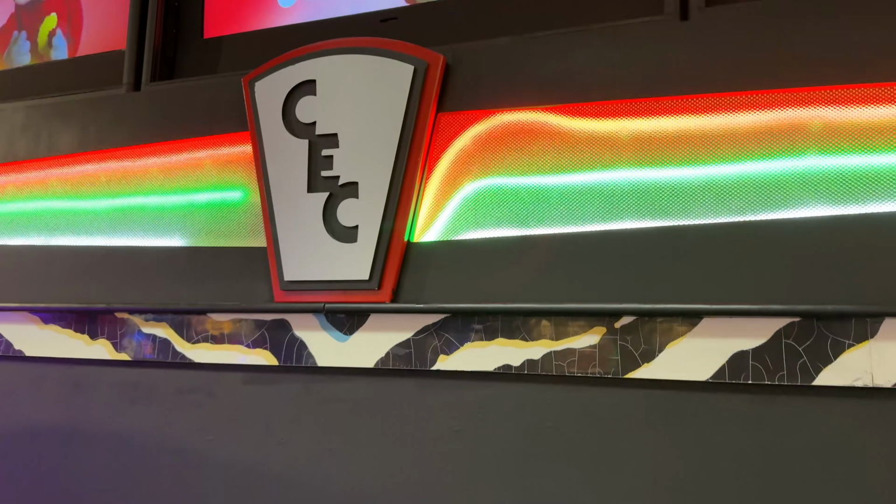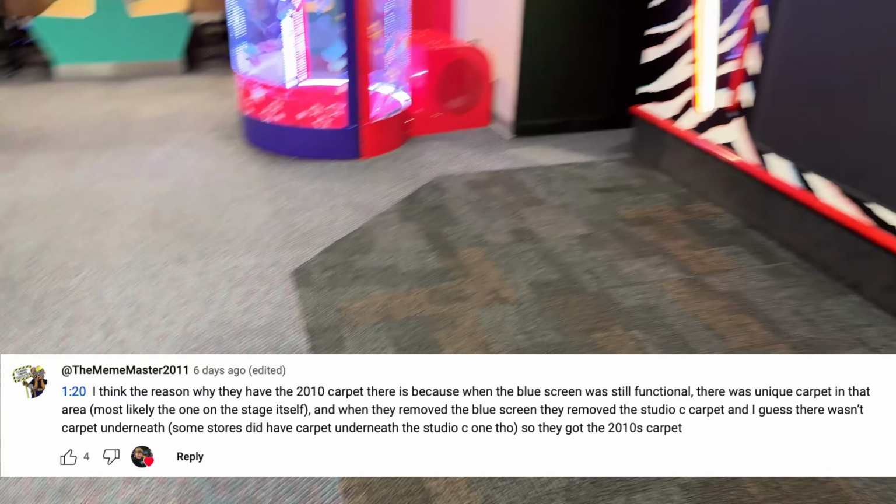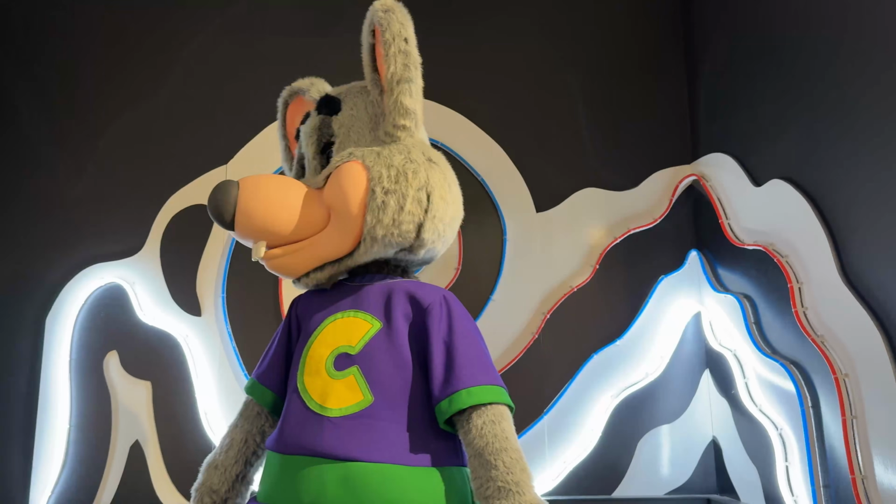just like Muncie, the blue screen is blacked out, and they got rid of it, but the lights are on, unlike Muncie. I was also pointing out here that they have the newer carpet. Now, one of my amazing viewers, Meme Master, pointed out the reason why they have the newer carpet there, which I'll put on the screen so you guys can read that. And now that you guys have seen the stage area, let's take a tour of the store.